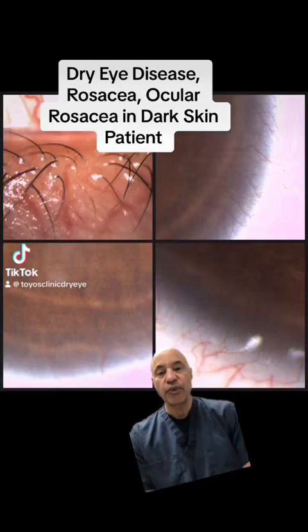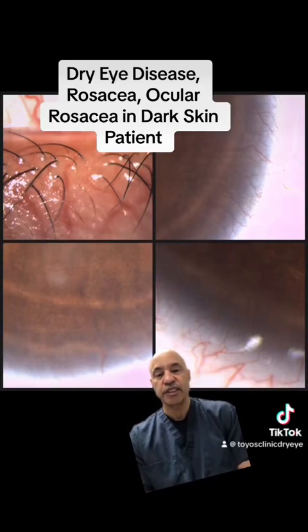Dr. Toyo's here with an interesting case. This is a patient who has type 5 skin with rosacea. The misconception is that patients with dark skin, either type 4, type 5, type 6, can't have rosacea, but they can.